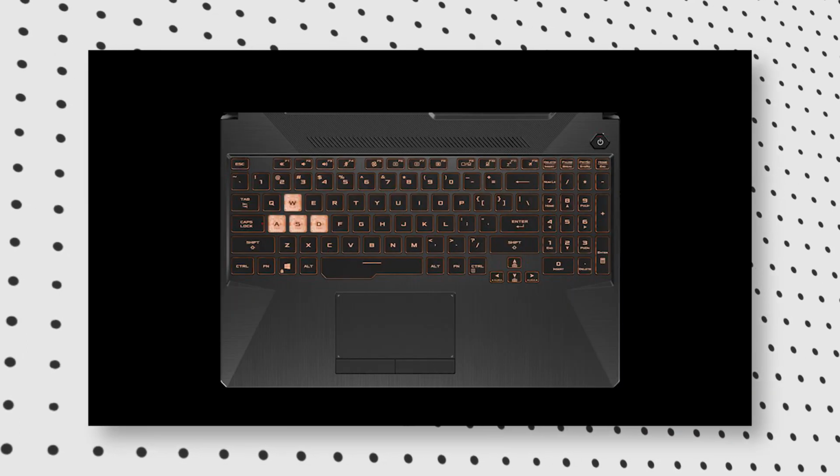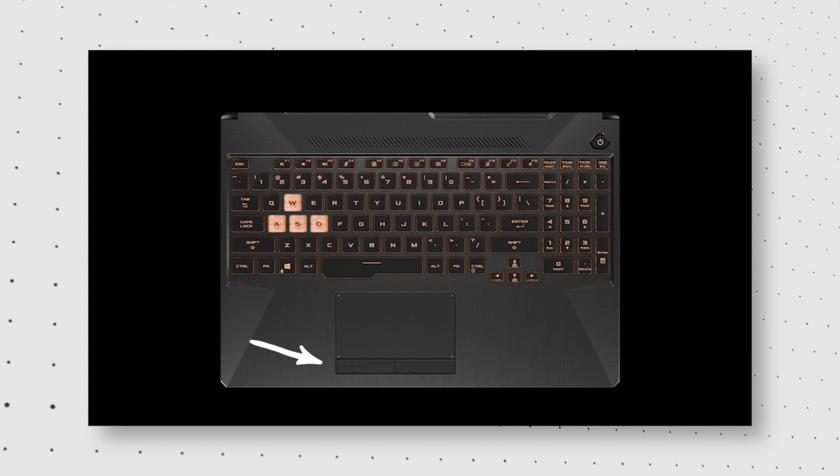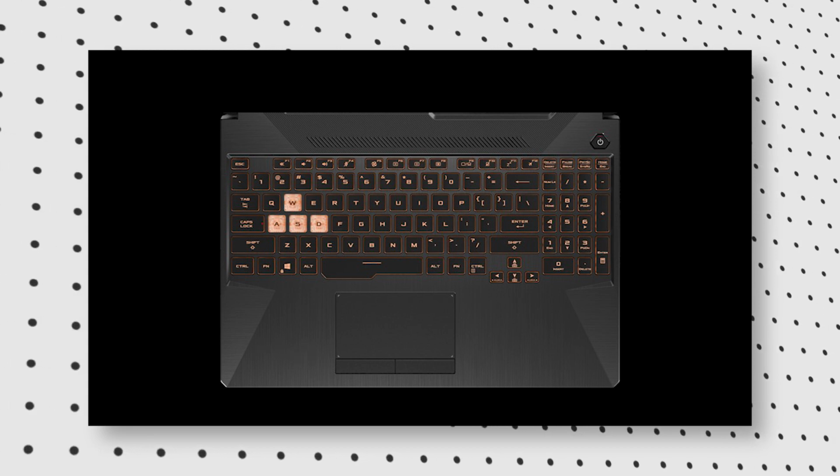The trackpad is decently sized and has a physical left and right key, and that's quite a different thing to see in 2020. The TUF Gaming A15 is a very powerful laptop.